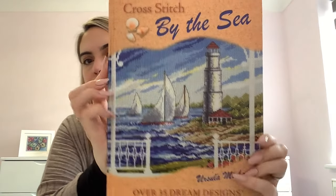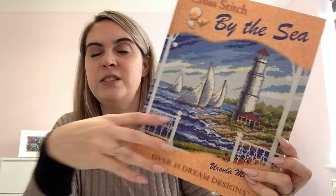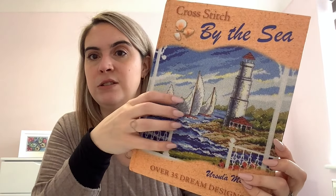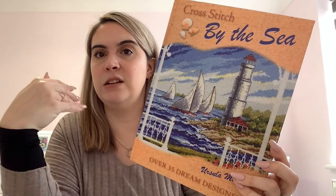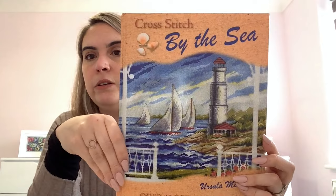The last Facebook de-stash thing was this book by Ursula Michael again. It's called Cross Stitch by the Sea. And I mainly bought it because the person who was de-stashing it didn't show any of the inside, and I couldn't find any of the inside on the internet. But I really like this cover image, and I have had a flick through, and there are a couple of other things I might stitch in here, but I mainly bought it for that image.